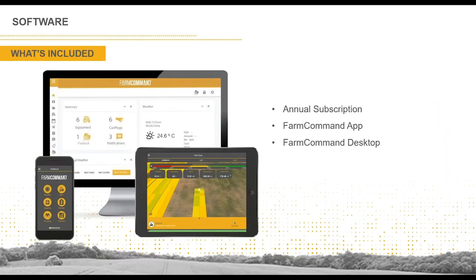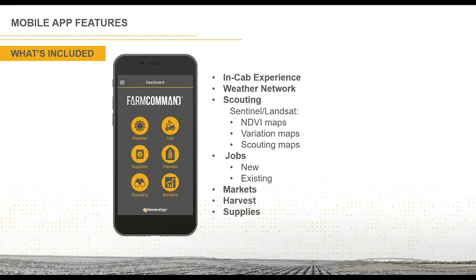And so software-wise, what's included with this, you're going to get an annual subscription to the FarmCommand platform, which includes the app and desktop. So that's included in that per CANPLUG price. So not only are you buying the CANPLUG, you're also getting an access point to view your data and utilize your data, plus all of the digital tools that we're developing and currently have already. So on that app, what's really great here is you're going to get access to the in-cab experience, which is that live mapping that we've been talking about.